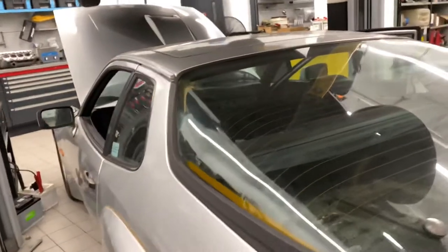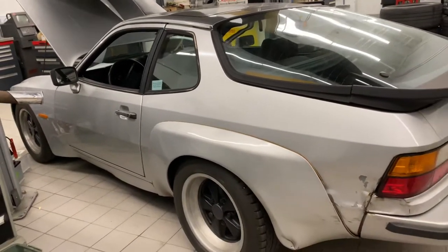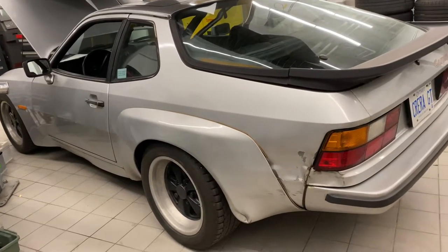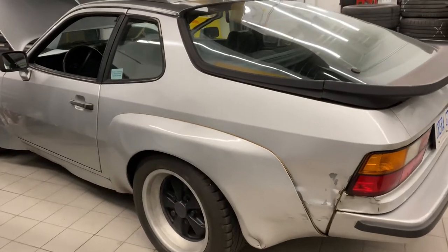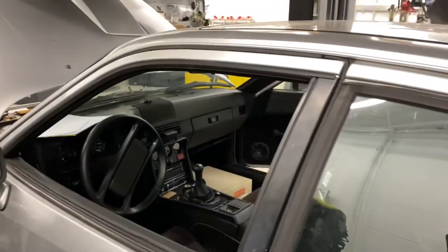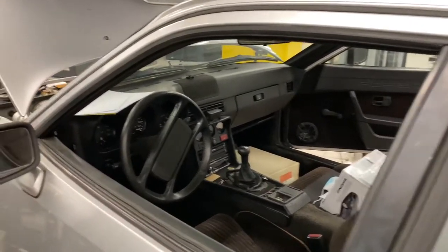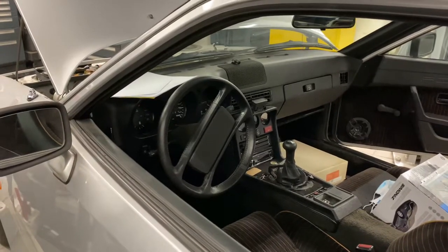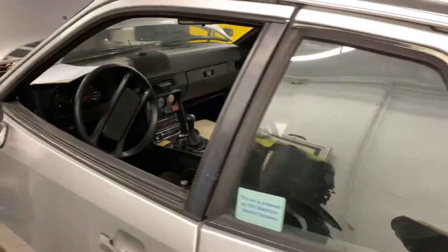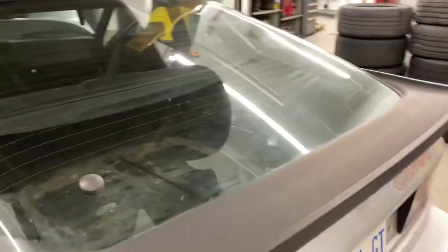So he owned it when the car was 2 years old? He bought it from where? I'm not sure where he bought it from. He owned it since almost new. Had it for a while, brought it here in 2000, sold it to a friend. He blew up the turbo. He blew the turbo? Yeah, he took it off. Where's the turbo? It's in the front. He took off the turbo, bought a new turbo from us about 11 years ago, and then the car sat for a decade.